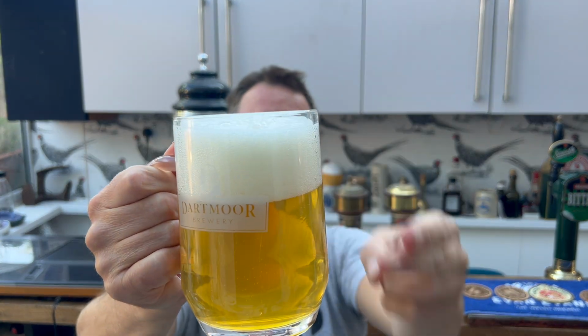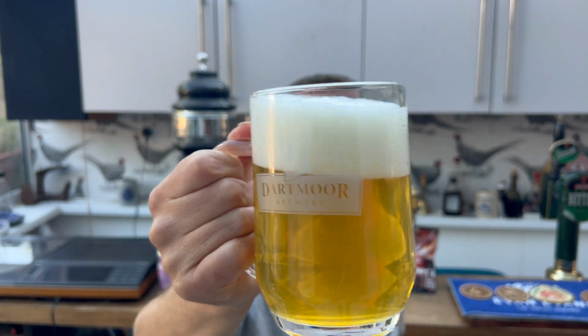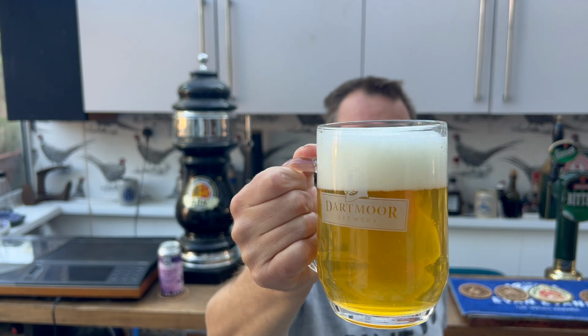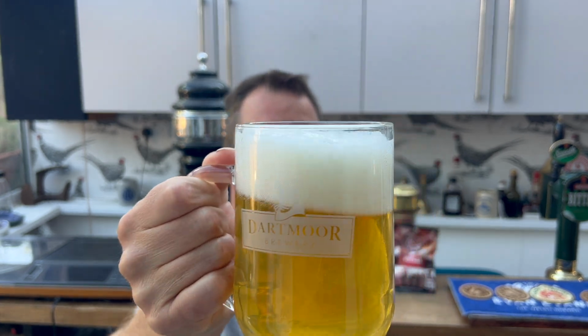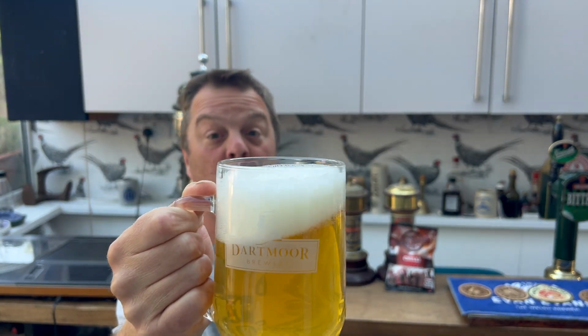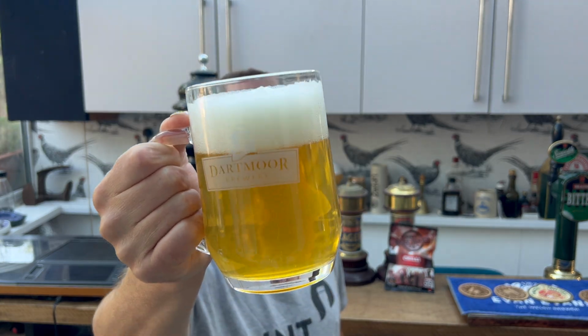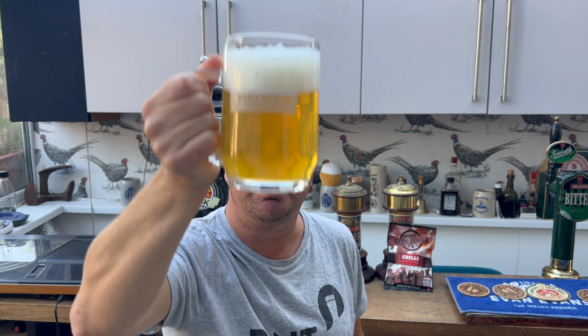So we got a two-finger white head on this one. Good levels of light carbonation, slightly hazy looking beer on this one. So Deeds Brewing Company, fantastic Australian craft brewer. They're no more, I'm afraid. Slight haze there, good look to the beer, nice looking lager.